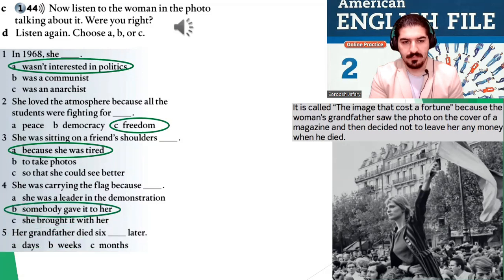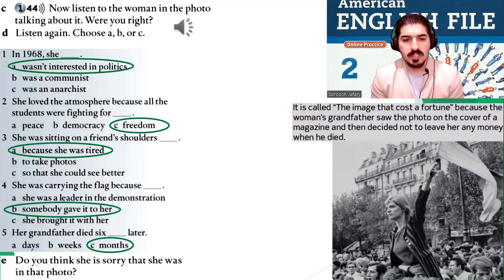Number five, her grandfather died 6 months later. Well done, you did very good. Now, do you think she's sorry that she was in that photo? I don't know. This is on you. What do you think? Talk to your partner, right?